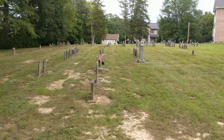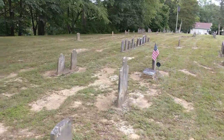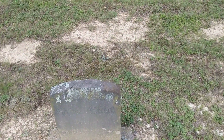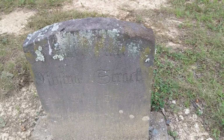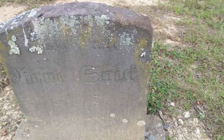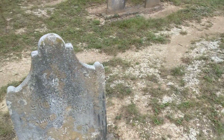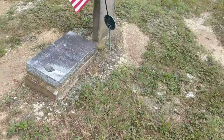Started in 1774, right before the Revolution. This one almost looks like Stewart, perhaps, or actually something else. It's a cool, like the S or whatever is almost like a squash or something like that. But that's definitely very German, the way these stones are laid out. I think here's a pretty unique stone.